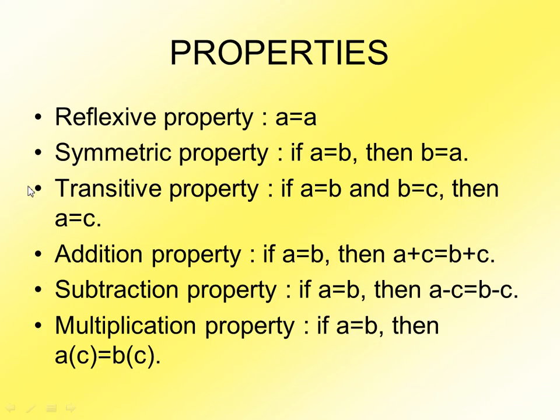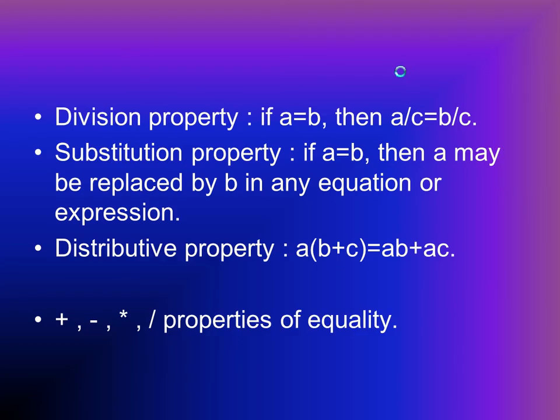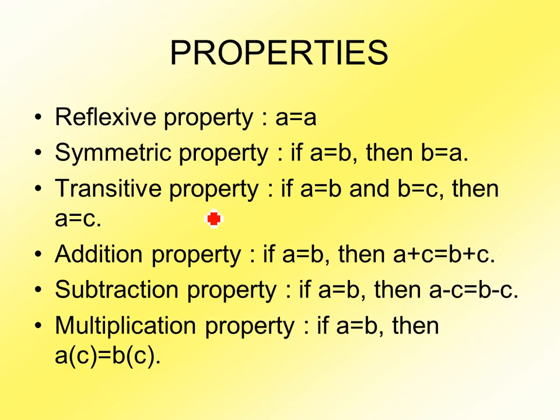All right, go ahead and start copying down these properties. Copy down these properties. I want to real quickly, on these three and the one on the next slide, add in something right here. So, addition property of equality. Add that in on all three of them. I apparently was too lazy to put it in there.